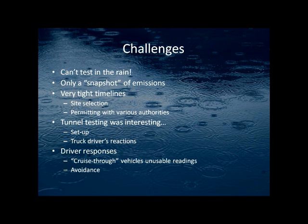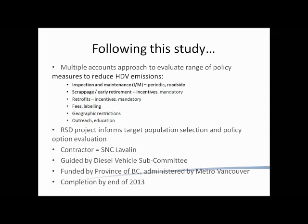We had issues with vehicles cruising through, and sometimes it could have been a misunderstanding or a response to seeing cones. Other times it could be deliberate, for fear of having emissions show up as being high. And as well, avoidance. These truckers are well connected in terms of using the radios to warn each other. So it's a bit of hearsay. We don't know whether avoidance was happening, but it definitely could have been possible that we didn't get as many readings as we could have.